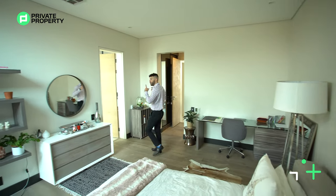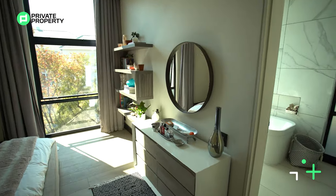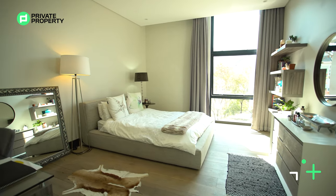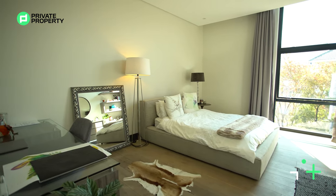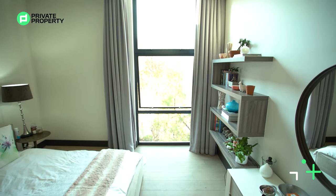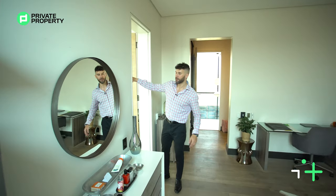Now, moving off to this side, you've got your ensuite bathroom. Every single bedroom has its own ensuite bathroom, and directly in front of me, again, those unique to this home floor to ceiling windows that fold open and just let in a breeze, but also bring in so much light and make it feel so open. Love the design, and I love that this home has utilized it in all of the bedrooms. But now it's bathroom time.